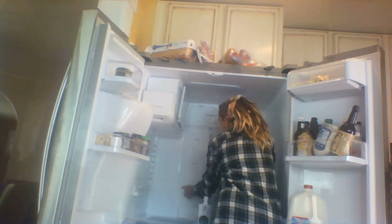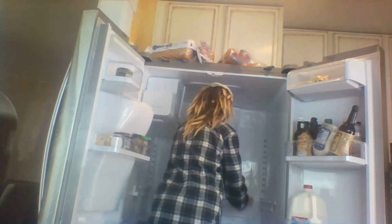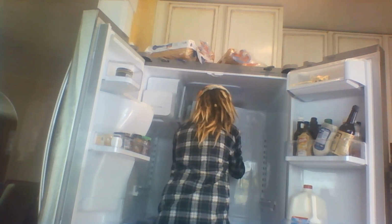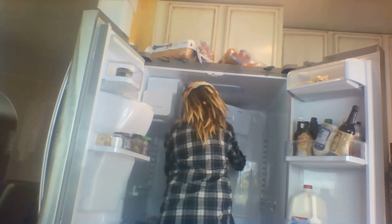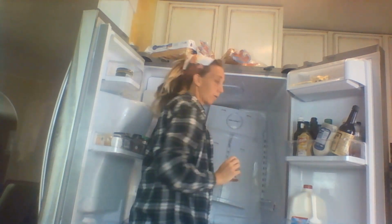And you just have to be really careful because it does seem to be frozen in place. So, yes, perfect. Okay, so I got that off.